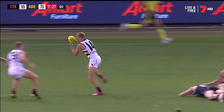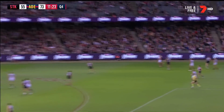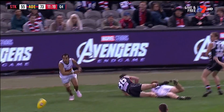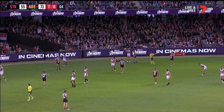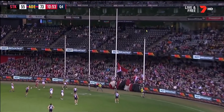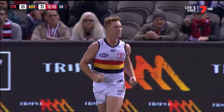Membry attacks it, but he dropped it. McKay. Matt Crouch to Laird. Floats it wide. Lynch under it. Pack goes up. And they've taken him out illegally. Unnecessary in the end. Up against the boundary. Struck it pretty well. He struck that as good as you can strike it.